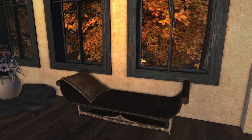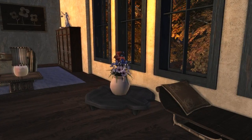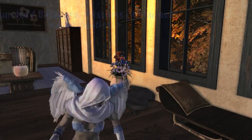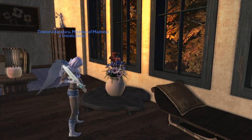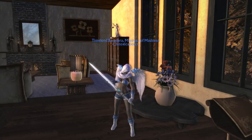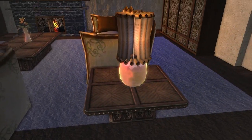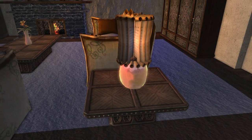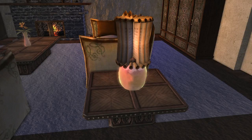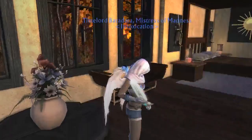There's that bench again that I was admiring downstairs. Oh, and there's that inlaid coffee table from the other dimension. Yeah, I like those tables. I mean, we got all this new stuff. I wish that it matched more of our existing textures. Yeah. But we'll take it. I'll take what I can get. And we'll use the hell out of it.